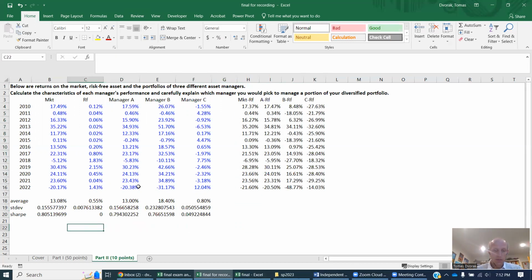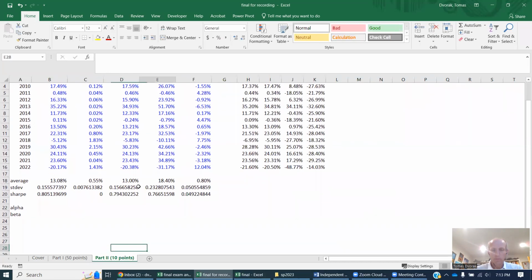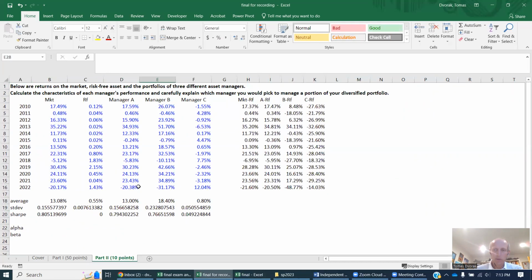And let's actually also calculate betas. So I'm going to do alpha, I'm going to do beta. I'm just going to do that for these managers. So what's a good way of doing this? Let's do it actually here. And so of course we can use the data analysis add-in, or if you, like me, are a fan of the LINEST function, that takes a little longer. But I'll do it anyway.